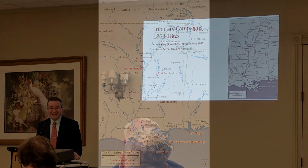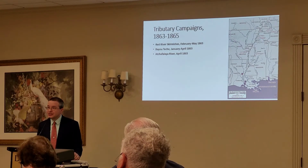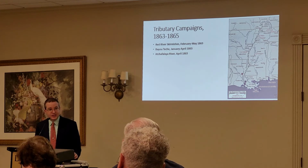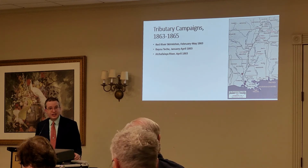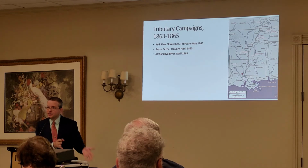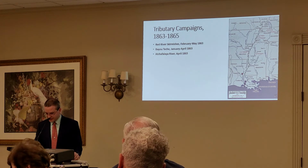U.S. naval forces from New Orleans are going to help capture Bayou Teche and the Atchafalaya River. They're going to help destroy the Confederate naval forces there and help Nathaniel Banks clear out southern Louisiana, and then conveniently all those forces then move up and attack Port Hudson, Louisiana after that's cleared out.